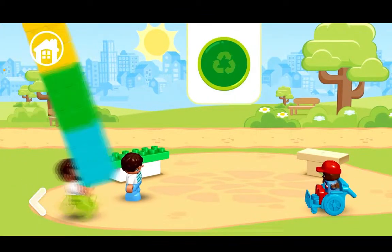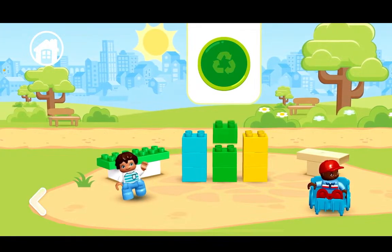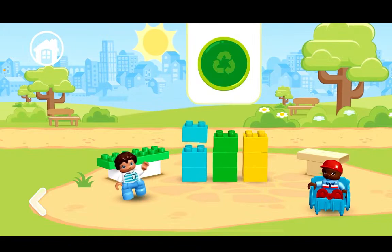Oh, it's a playground with a garbage. Here we need to put cubes of the same color on the bench and press the big green button. Let's start. Take the green cubes.